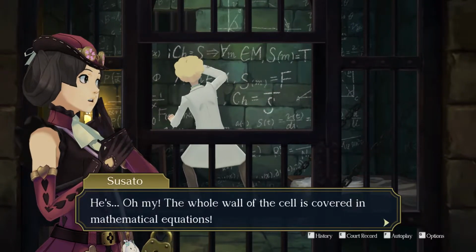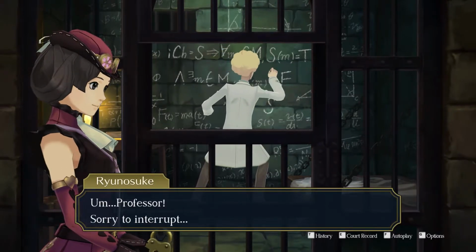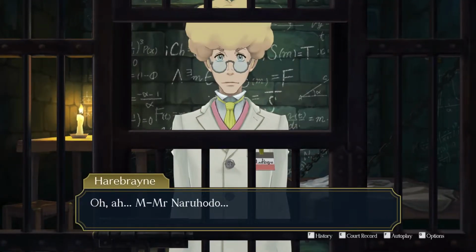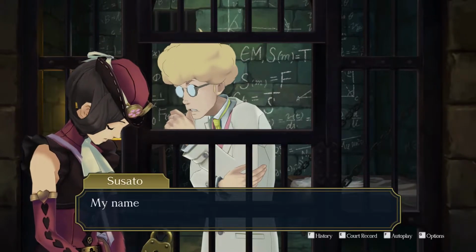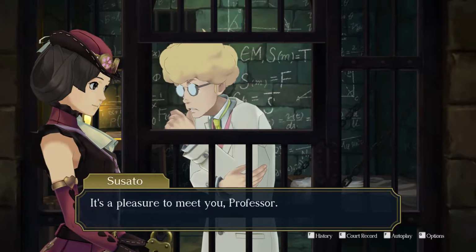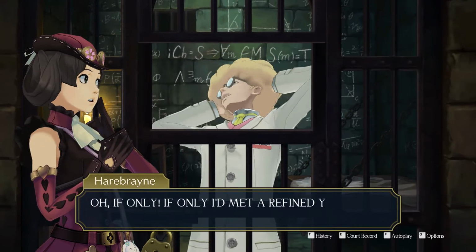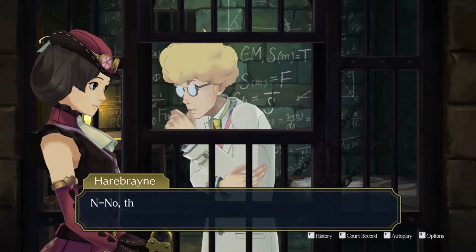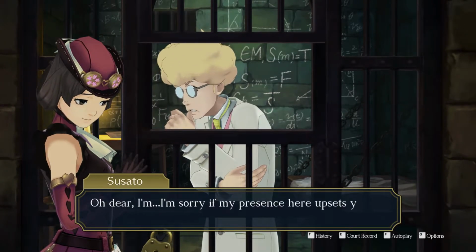He's... Oh my, the whole wall of the cell is covered in mathematical equations. And he's still writing more now. Professor, sorry to interrupt. Oh, Mr. Naruhodo. And who is this young lady? My name is Susato Mikotoba. I'm Mr. Naruhodo's judicial assistant. It's a pleasure to meet you, Professor. Oh, if only I'd met a refined young woman like you sooner. None of this would have happened. No, that's not logical. That makes no sense at all. Dear, I'm sorry if my presence here upsets you.